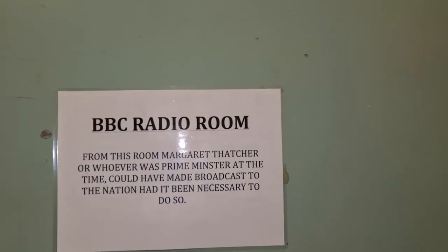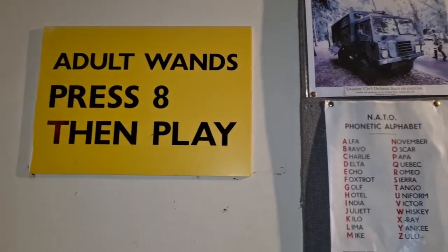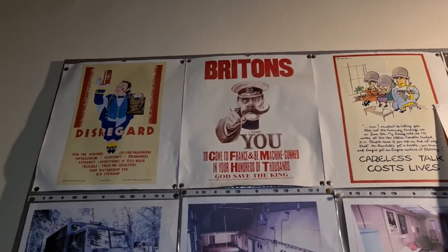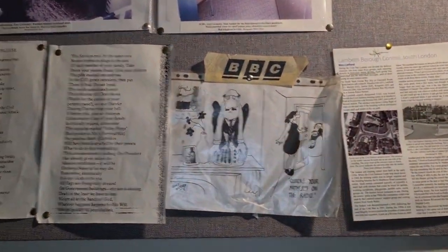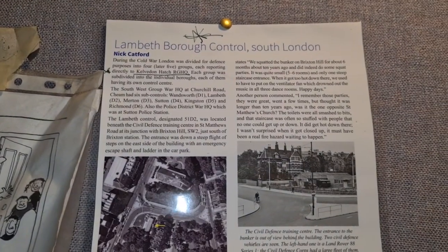Radio room. This was the one I didn't check out. I'll just give you a quick view of this. This is how the nuclear bunker would have kept in touch with the BBC, so they could have, if there were any radios or people left to listen to the radios in the event of a nuclear strike, so they could have told the nation what to do and issued broadcasts and instructions and stuff.